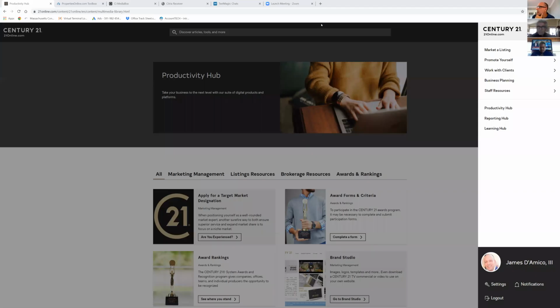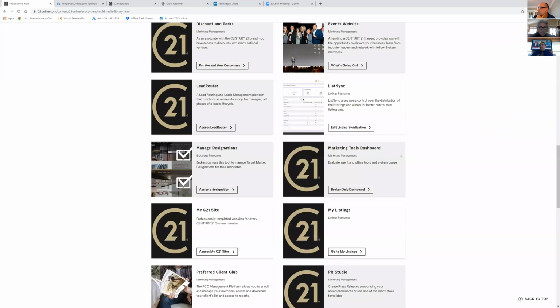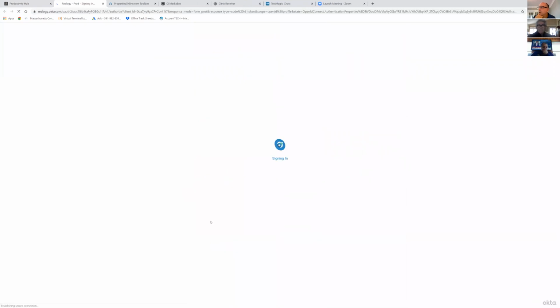Okay. All right. So if you go to the Productivity Hub, which is here on the right side of the screen, it's going to bring you to this page. And if you go all the way down to the bottom left, you're going to find unique property sites, which I know a lot of you guys use.